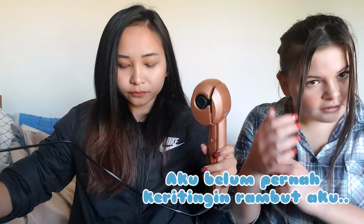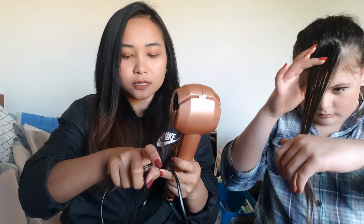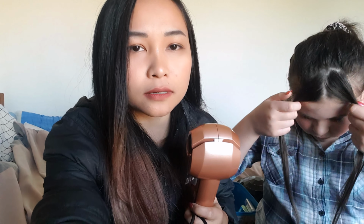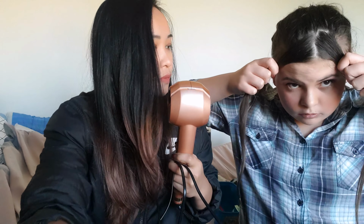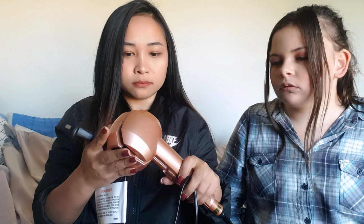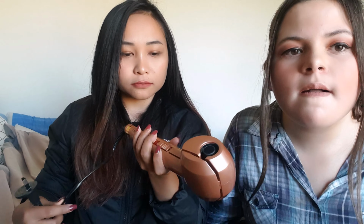Guys, jadi aku akan mengkriting poninya dia. Bukan poni karena dia nggak punya poni. Sebagian rambutnya pakai ini. Jadi kemarin tuh aku baru beli dari Target this one. Jadi katanya ini tuh bisa misalnya bikin creating otomatis gitu.